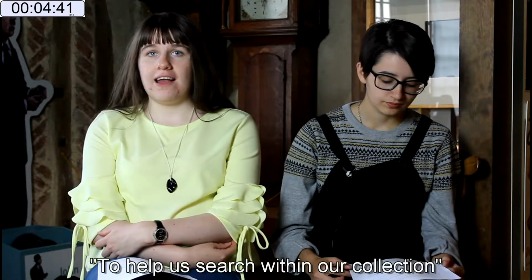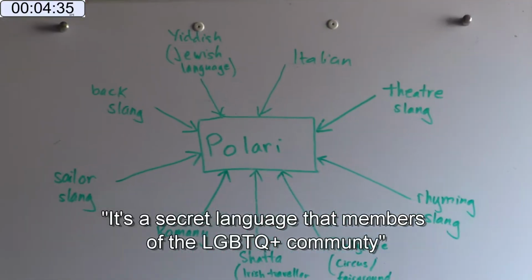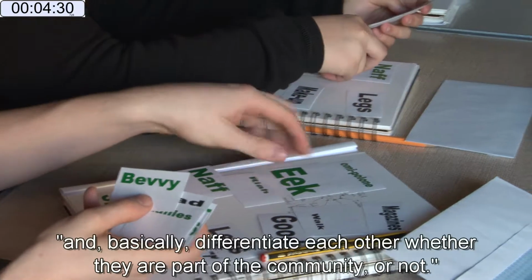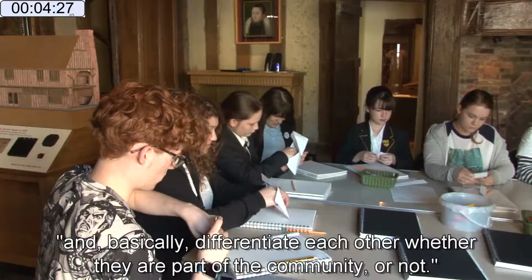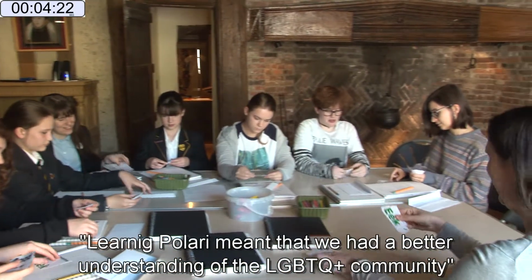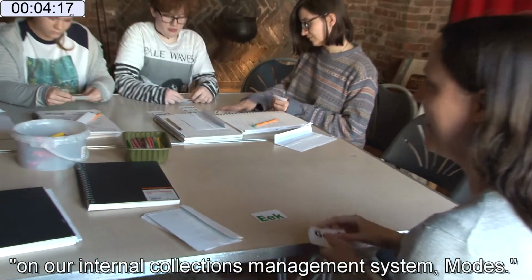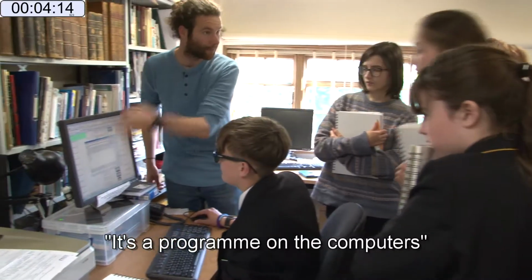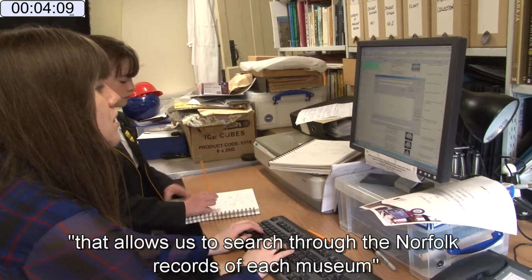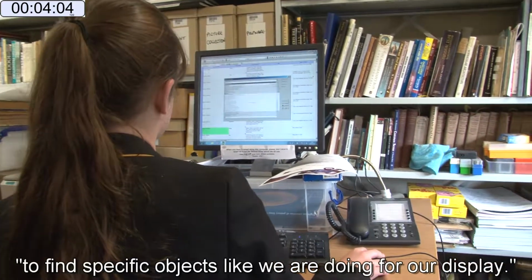To help us search within our collection, we learnt about Polari. It's a secret language that members of the LGBT+ community use or have used in the past to talk to each other and basically differentiate each other, whether they are part of the community or not. Learning Polari meant that we had a better understanding of the LGBTQ+ community and the type of language we could search for on our internal collections management system, Modes. It's a program on the computers that allows people to search through the Norfolk records of each museum to find specific objects, like we're doing for our display.